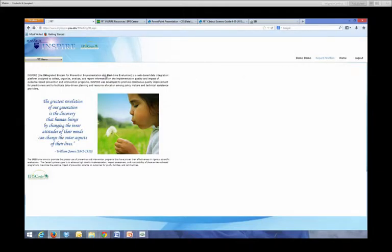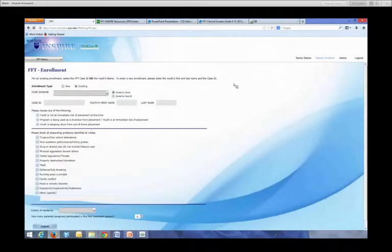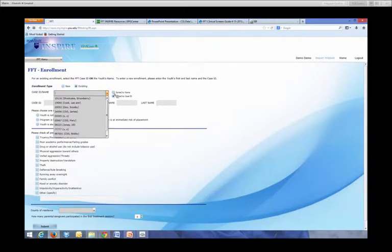So let's get started with the enrollment screen. On the FFT menu, you would just click enrollment, and of course this is where you'll start when you have any case that's opened. There is a drop-down menu here where you will see youth's names and case IDs. These are all fictional cases here. This menu can be sorted by name or by ID. You see here it switched to sort by ID. And if you start to just type in the youth's name or ID, it should pull them up from that menu, so that if you have a long list of clients, you don't need to always scroll through the long list.